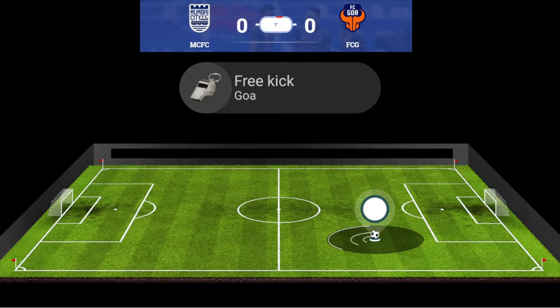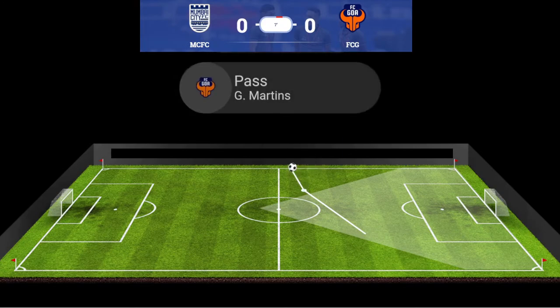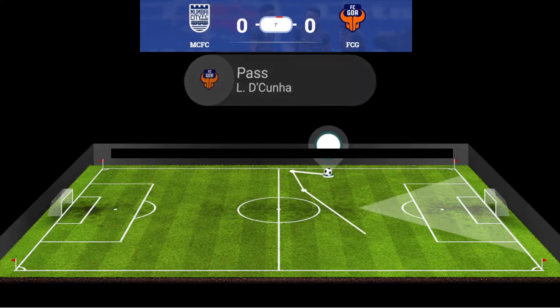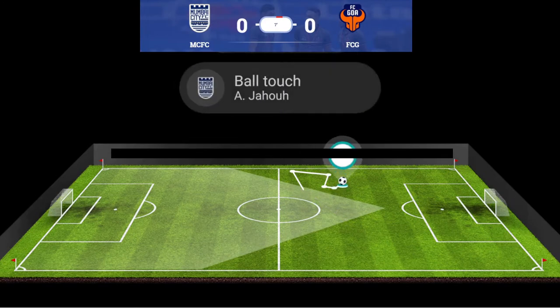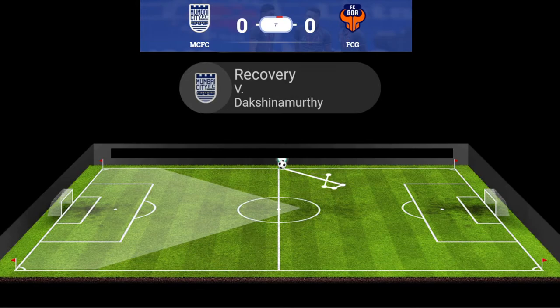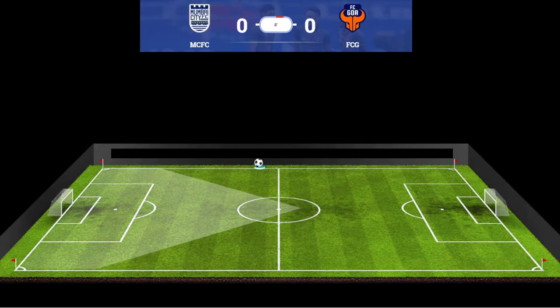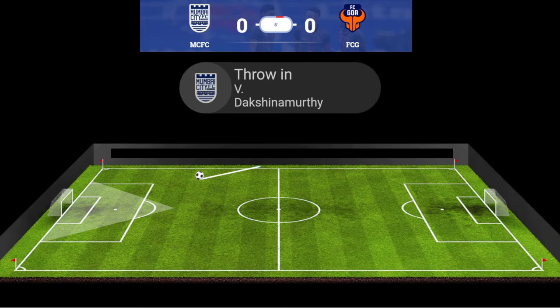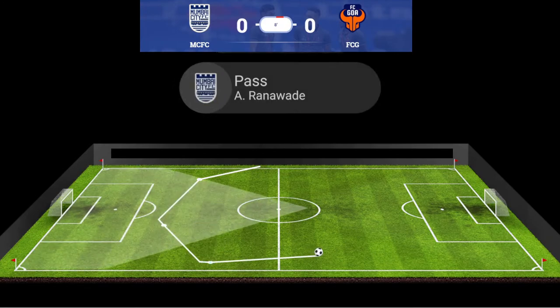He's feeling the pressure here. Well, they've lost possession of the ball. And he did well to cut it out. Well, they couldn't keep it. And Borges with it. And now they have the ball back. They've lost it. And now with Fernandes.